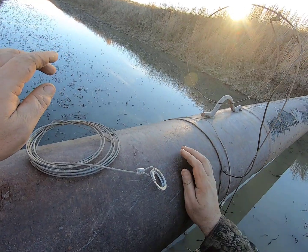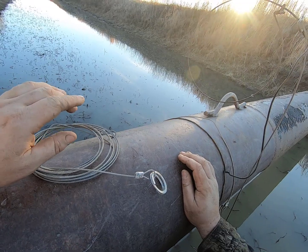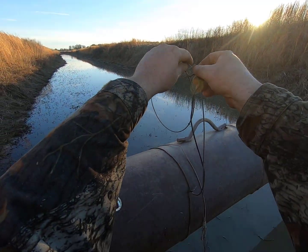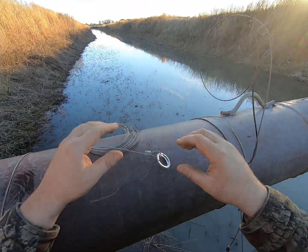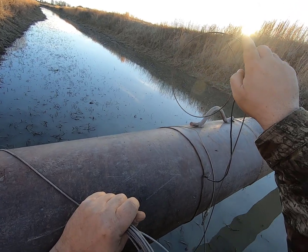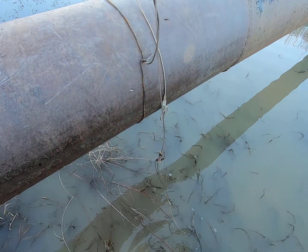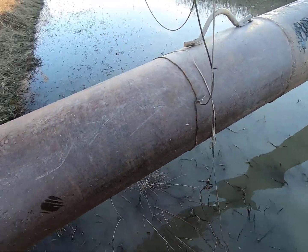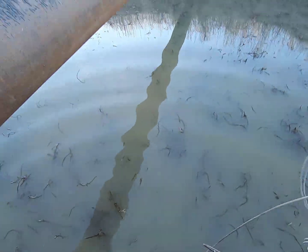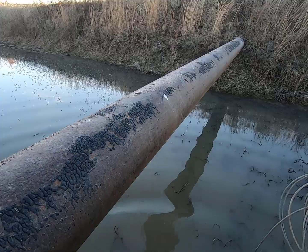Just about like that, guys. Now we know the raccoons are using it, but we also know the bobcats and coyotes are using it. We're going to leave that one set for a smaller loop for a bobcat. And we're going to step over here and put another one in, guys, and make it a little bit bigger loop in case we get a coyote to come through on this other end.